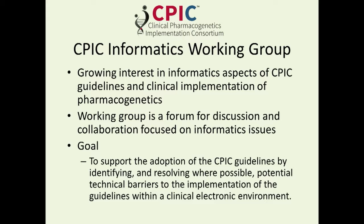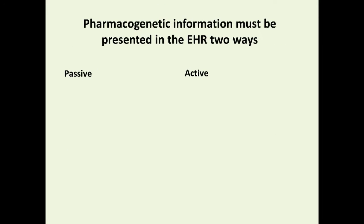And because of this need, we formed the CPIC Informatics Working Group, and this working group is really a forum for discussion and collaboration focused on informatic issues, with that goal to provide these types of resources that will really help you take our recommendation and put it into your electronic health record.